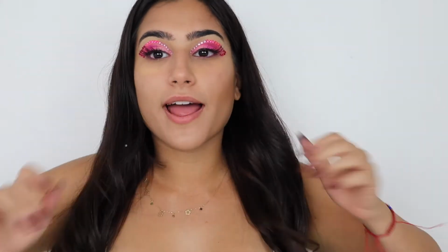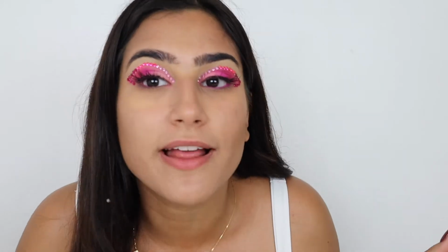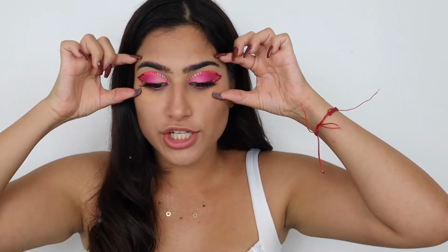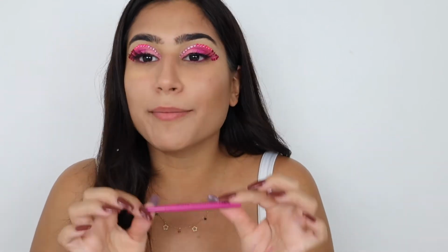Okay guys, so I have officially finished putting my lashes on. I feel like they look really, really cute, super wispy. I feel like this look came out really pretty with just the concentration in the eye. I did use this NYX Professional... I'm not gonna say the whole brand name. I used this NYX retractable pink liner on my waterline, and I think it really helped my makeup pop.